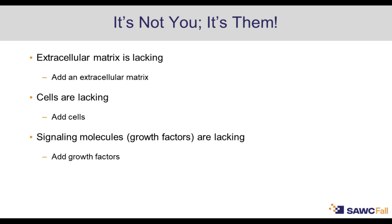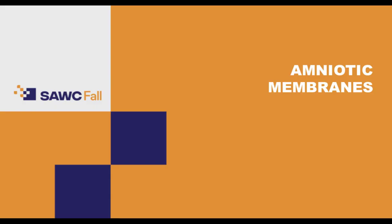What do you do if they don't have extracellular matrix? Give them extracellular matrix. I'm not going to read this to you. These are the obvious things. They don't have it. You got to give it to them. How do you give it to them? Amniotic membranes become an option. Finally, we're getting there. Ooh, and I've got like 3 minutes left before I got to pass it on.